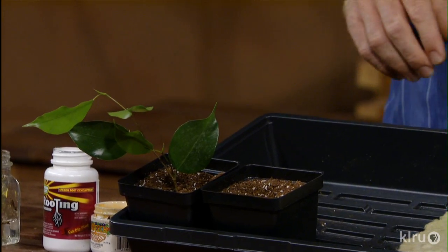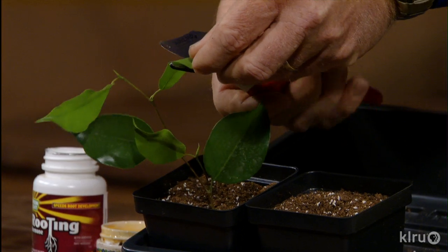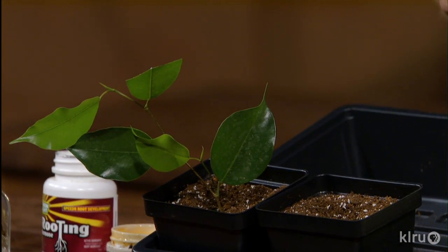Now on some plants that have large leaves such as this, you may want to remove some of the leaf surface so that it doesn't drink too much moisture. So we can just simply cut the leaf right in half.